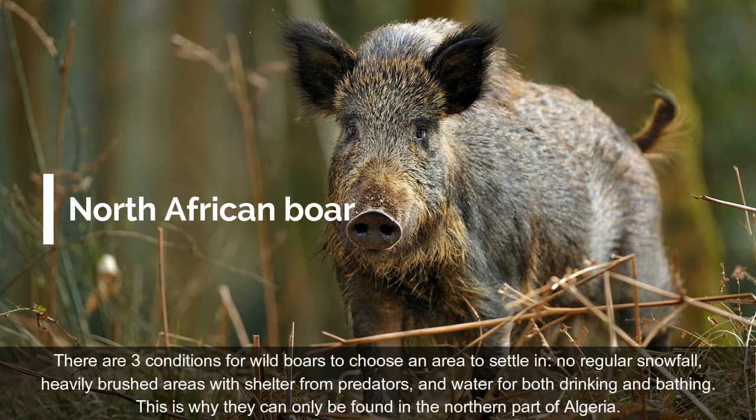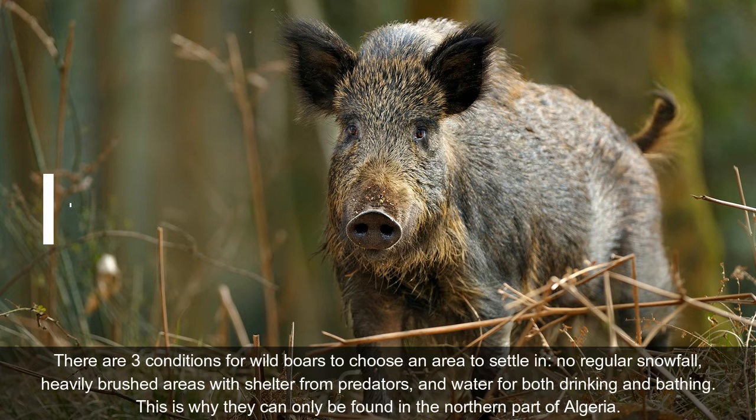There are 3 conditions for wild boars to choose an area to settle in: no regular snowfall, heavily brushed areas with shelter from predators, and water for both drinking and bathing. This is why they can only be found in the northern part of Algeria.